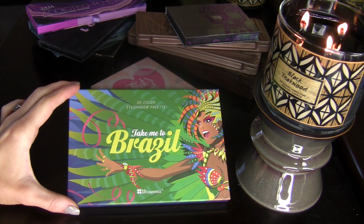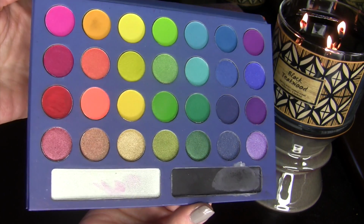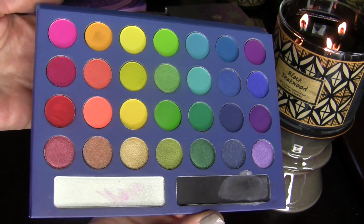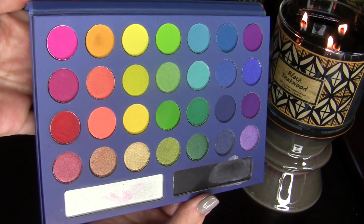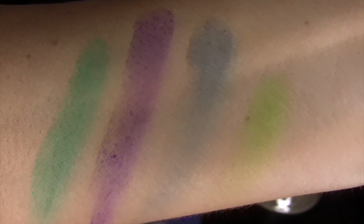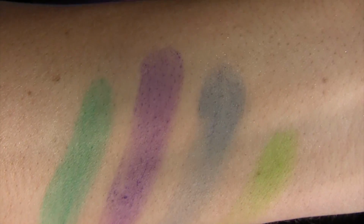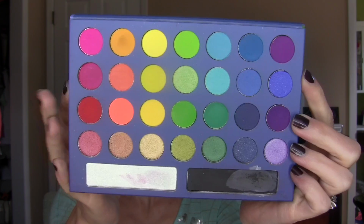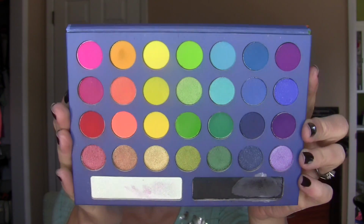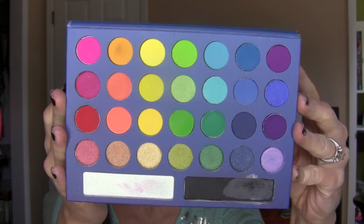So you can see why this here is just a really colorful, vibrant palette. This is more for people who are going to do some really bold, creative makeup looks, or like I've used it for face painting. But the shades are really great. They're fully pigmented, they're easy to work with, and I just really enjoy this palette.